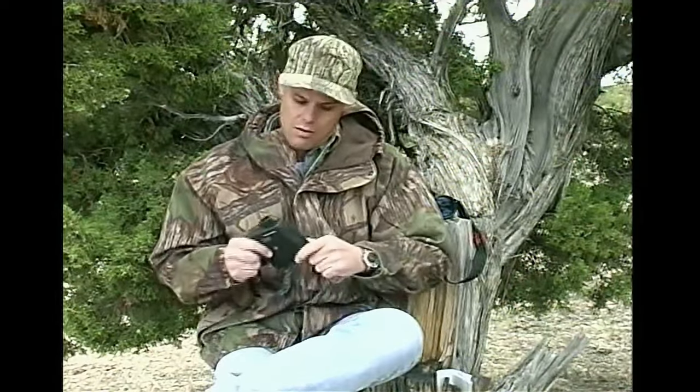Take a look at some of the optics we use on our hunts. One of the items you'll see on our bench nearly everywhere we go is this laser rangefinder. It's really hard to judge distance out on the open prairie. And once the distances start to get much over about 300 yards, knowing the exact distance really makes it a lot easier to score hits.